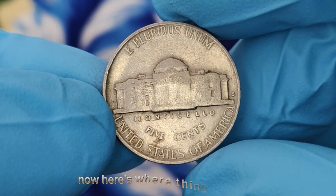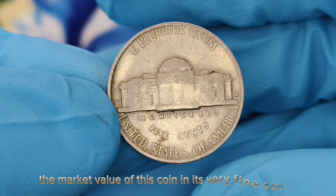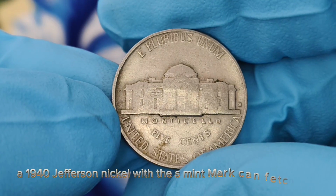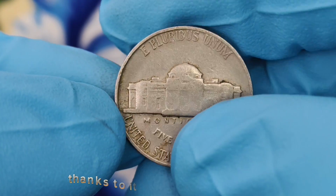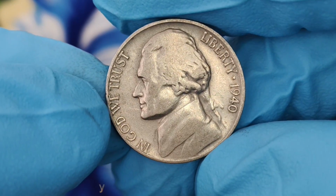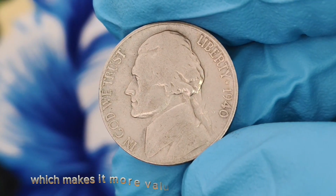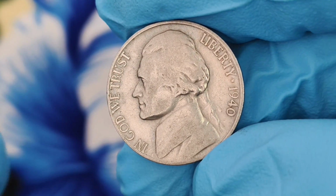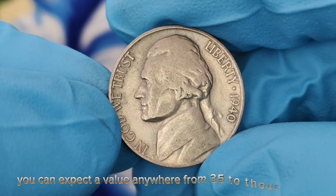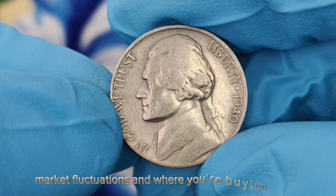Now, here's where things get exciting. The market value of this coin. In its very fine condition, a 1940 Jefferson nickel with the S mint mark can fetch quite a bit thanks to its rarity and silver composition. Silver? Yes, this nickel contains 35% silver, which makes it more valuable than most modern nickels. For a coin in very fine condition, you can expect a value anywhere from $35 to $1,000 depending on demand, market fluctuations, and where you're buying or selling.